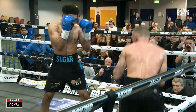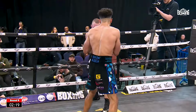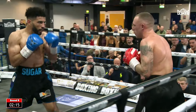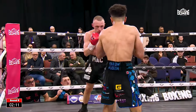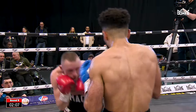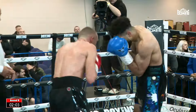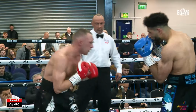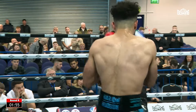Good jabs there from Gardner. Putting his shots together nicely. And Gardner just getting busier and busier with that jab of his. And naturally, the body and head movement of MacMillan is just slowing ever so slightly because of the energy and the sharpness fading.